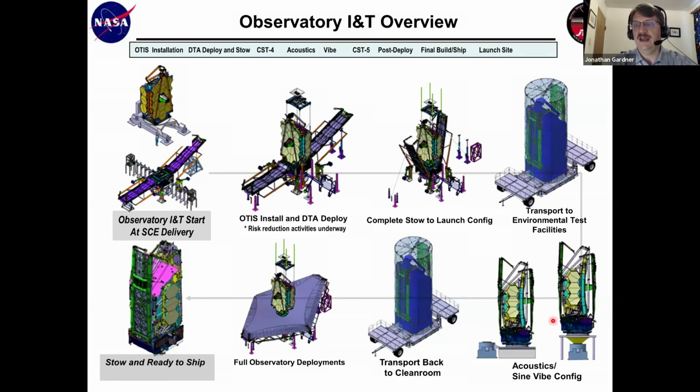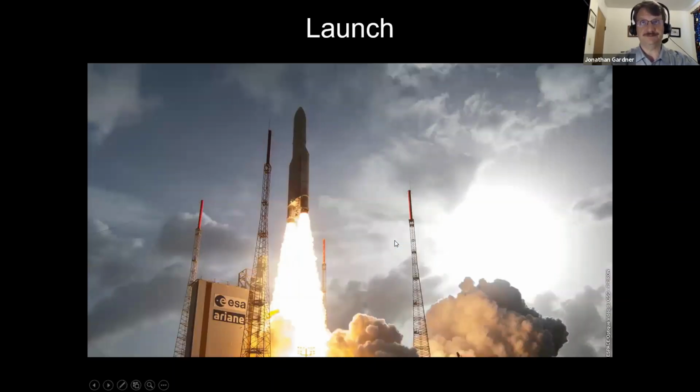There'll be acoustic and vibe testing. Take it back to the clean room, and then the full observatory deployment again. It will then be stowed and ready to ship to the launch site. The launch site is in Kourou, French Guiana in South America. The Webb will be launched on an Ariane 5 rocket, which is part of the European contribution to the mission. And Ariane launches from Kourou.